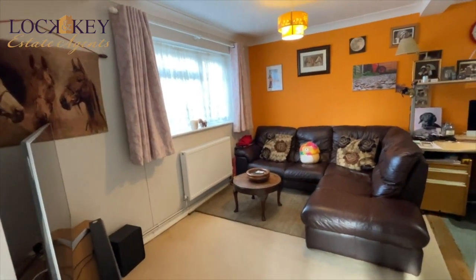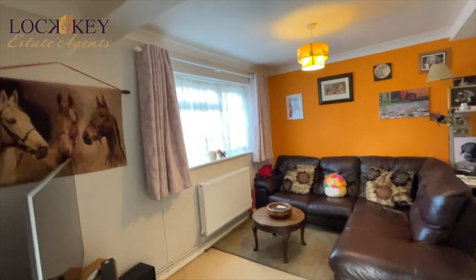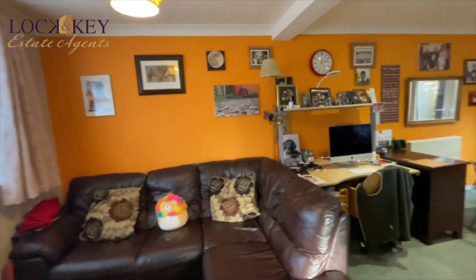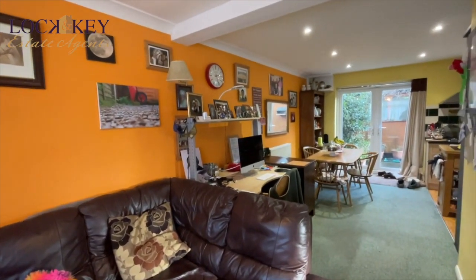And if we come in through this door, we've got a little snug sitting room area there, which is perfect. The TV goes into the corner. You can put it on the wall. It's a little corner sofa suite. That window just floods in with natural light from that front. And then that opens up. And now it's interesting because you have a dining room area here as well.